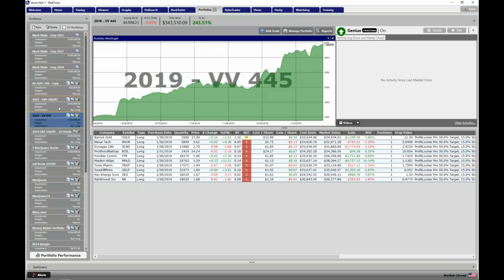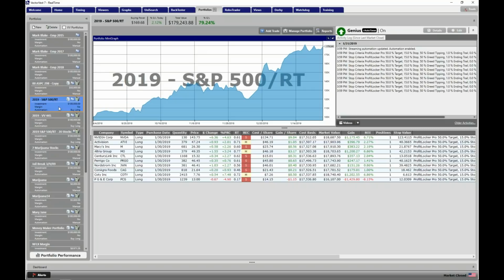So I made another version of the same portfolio. It's got the same short strategy. It uses the same market timing, but instead I'm selecting from the S&P 500. So I'm getting much bigger cap stocks here. The prices are totally different. There's actually only one of them that's under $10 in this regard. And so these are the types of stocks that this portfolio would generate.